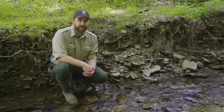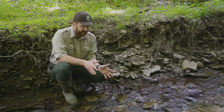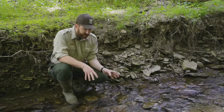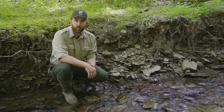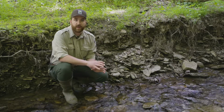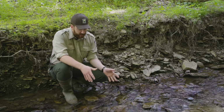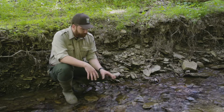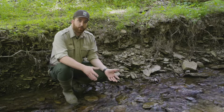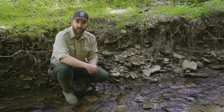So an important thing to bear in mind before we get into the fun activity of checking out what lives in this waterway: always make sure that you check with an adult or guardian before you get into any water whatsoever. As you can see, this stream that I'm in is pretty shallow, and you don't have to be in a really large waterway to find interesting life.